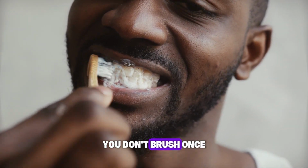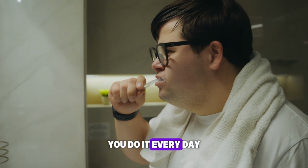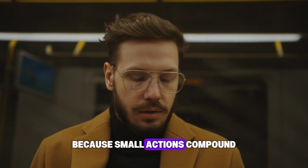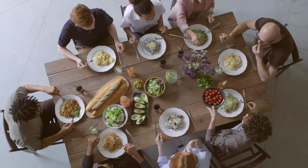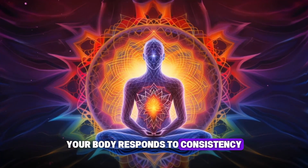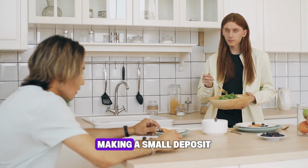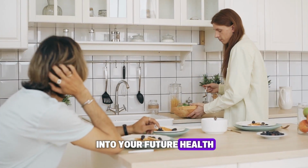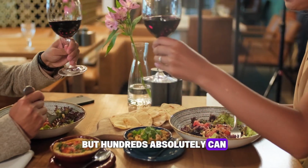You don't brush once and expect perfect teeth forever. You do it every day because small actions compound over time. Healthy eating works the same way. Your body responds to consistency, not perfection. Every healthy meal is like making a small deposit into your future health. One meal won't change everything, but hundreds absolutely can.